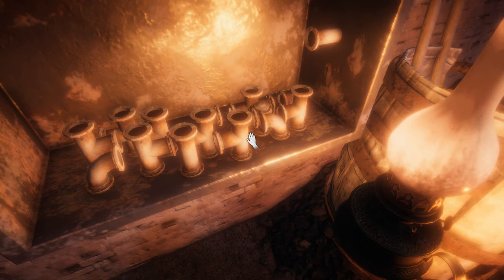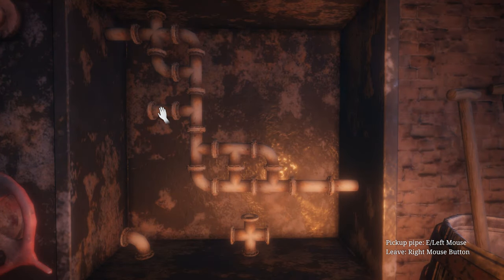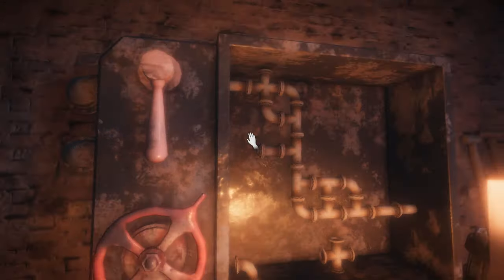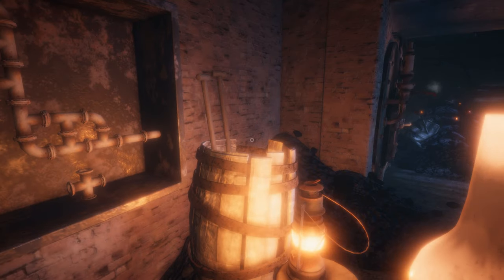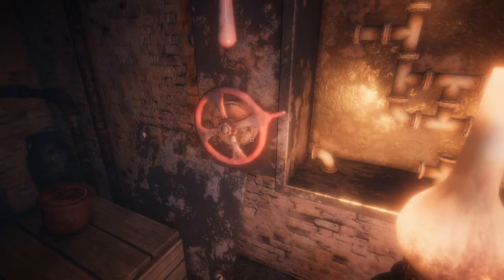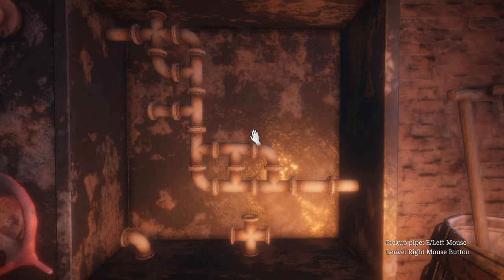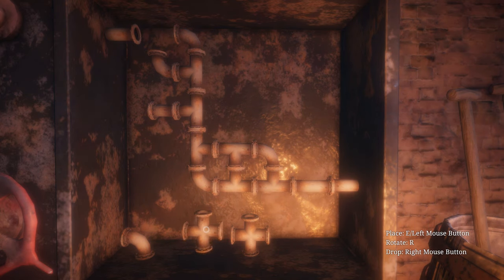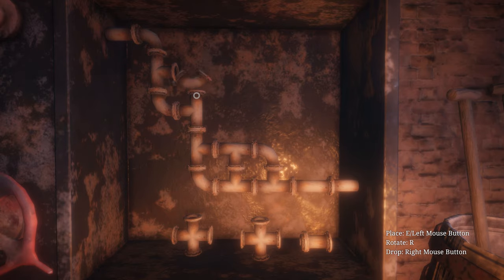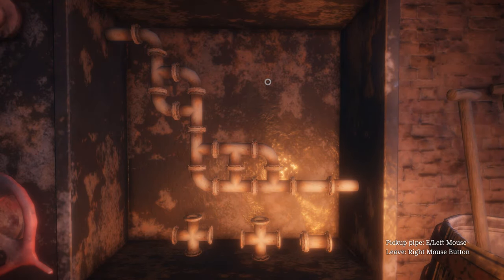Oh, we have a pipe puzzle. Yay. This might work if this pipe up here that seems to touch the ceiling is pressed against the ceiling so tightly that water isn't going to spill out of it. Yeah, that didn't work. This piece does not work. I think I got it. Yeah, that should do it.